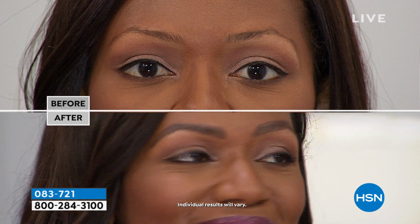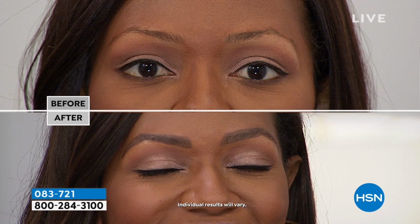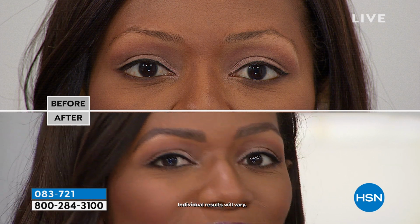I mean, she's a beautiful girl. I mean, let's just be frank. But when you do the brows, it creates a frame. It gives your face shape and dimension. It fills it in. It opens the eyes. You look more youthful. You look younger. You look more awake. Yes.